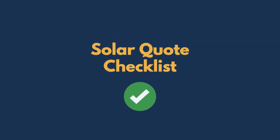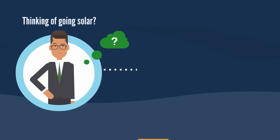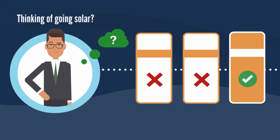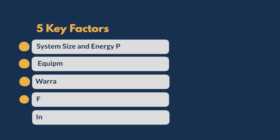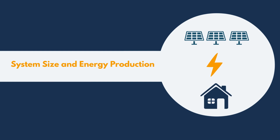Solar quote checklist. Thinking of going solar? Ensure you make an informed decision by knowing the key things to look for in a solar quote. Here are 5 key factors for a well-informed decision. Key 1. System size and energy production.